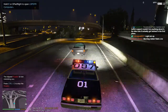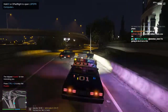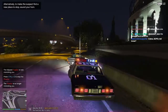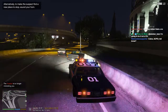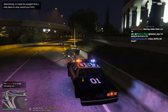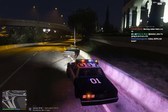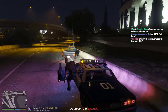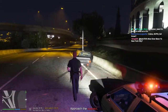Also looks like he might have a couple of traffic violations in terms of his license, so we'll check that out as well. Dispatch, we're gonna be out on a traffic stop off Davis Avenue with a gray Picador. Let's get the spotlight on him. Vehicle occupied one time. Let's go ahead and make contact with that driver.